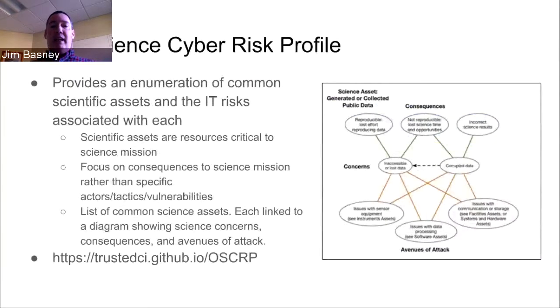Another resource that Trusted CI provides is the Open Science Cyber Risk Profile. As you're thinking about authorization to your resources, you want to understand the different resources that are being used in your gateway, especially the scientific assets, like scientific data sets and scientific instruments that may have unique authorization policies associated with them. The OSCRP allows you to think about the risks associated with those assets, and you can draw diagrams that go from the avenues of attack to concerns to consequences that can help to determine what sort of policies should be your top priority to enforce.